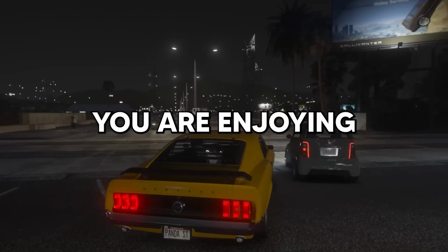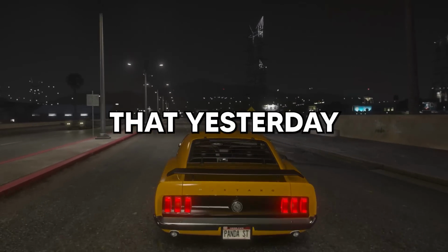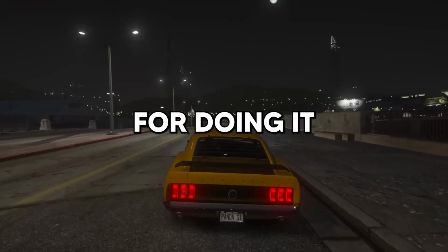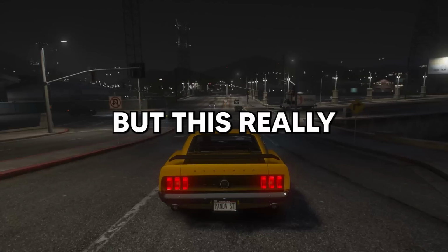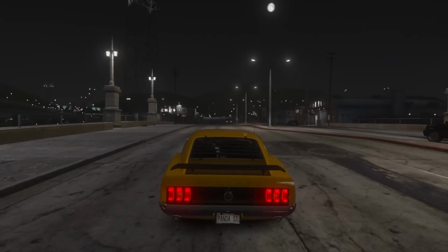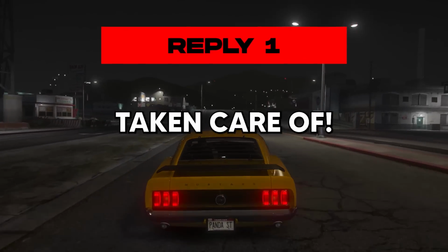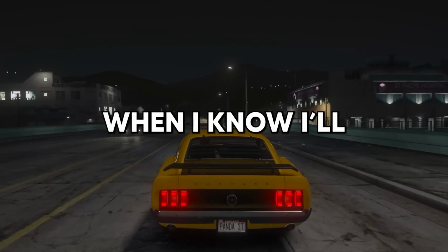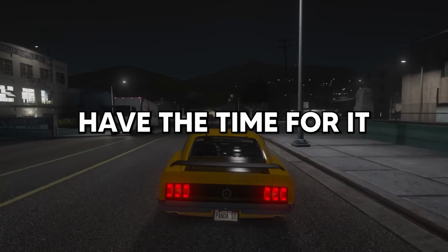And when today you are enjoying all the things that yesterday you did to make your life easier, remember to thank yourself for doing it. I know it sounds silly, but this has really helped motivate me to get stuff done promptly instead of at the last moment. Future me is so well taken care of. I am constantly doing stuff to get it out of the way for tomorrow when I know I'll be rushed and won't have the time for it.